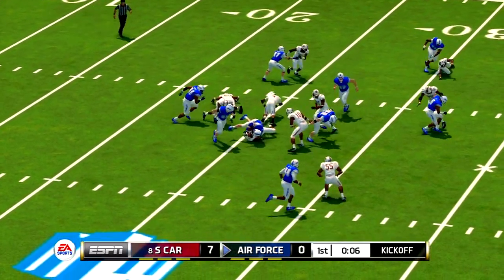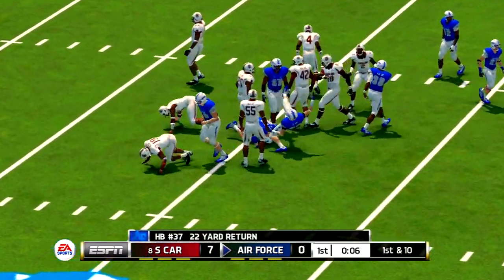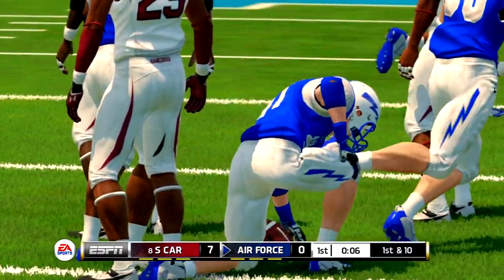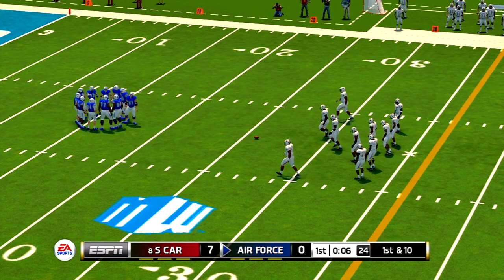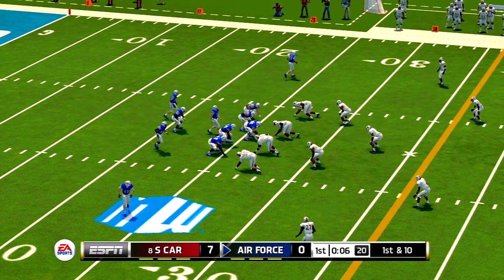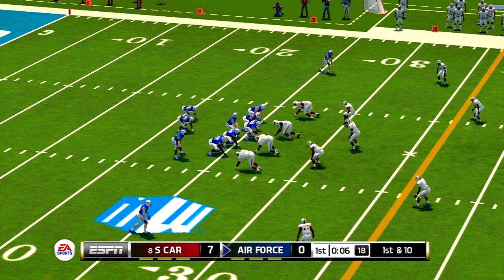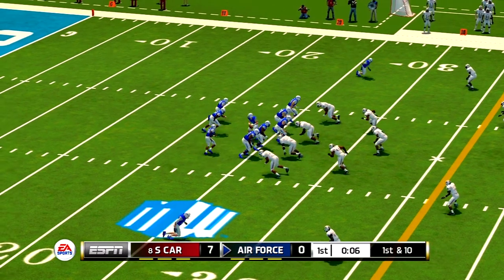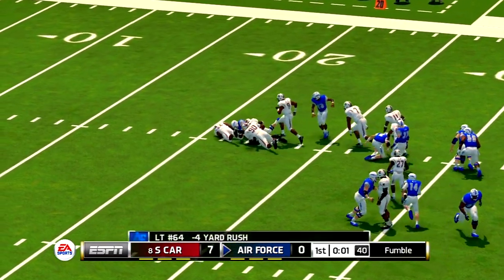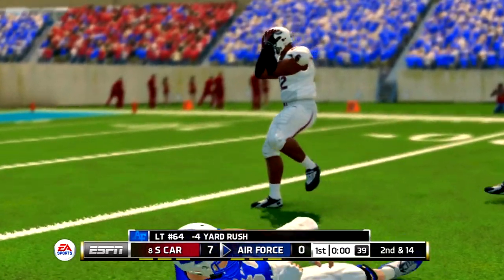Fielded at the 4. He makes it out maybe to the 26-yard line. So here comes the offense taking the field for the first time today. Tries to pitch it, and now the ball is loose. And they'll bring him down behind the line.